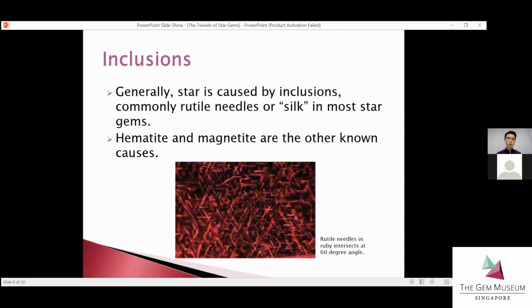Other known causes are hematite and magnetite in different gemstones as well. But all of them have the same size, and the same orientation, depending on the stone. Some stones, 4-ray stones, will have maybe 90 degrees. Some will have 120 degrees in different gemstones. But the most obvious rutile needles we can see with the microscope are in corundums. Again, in corundums, as you can see in this picture, there's just huge traffic of rutile needles going left and right. It's just two directions at 60-degree angles that creates the star.